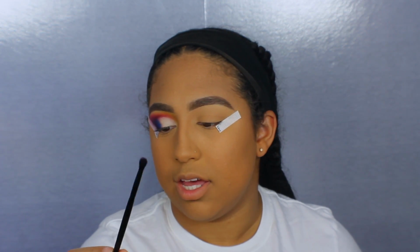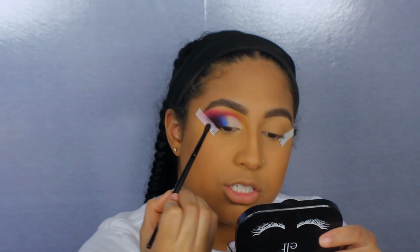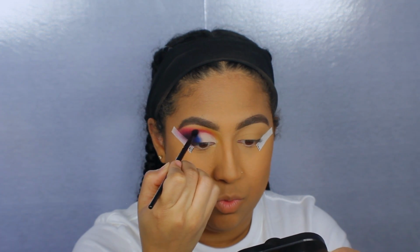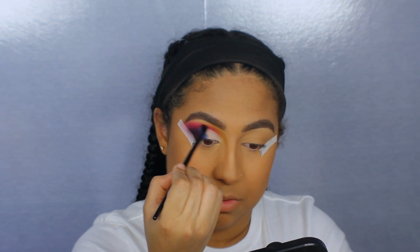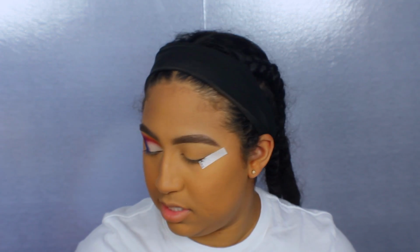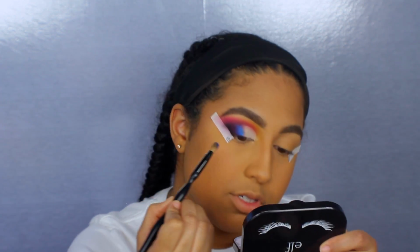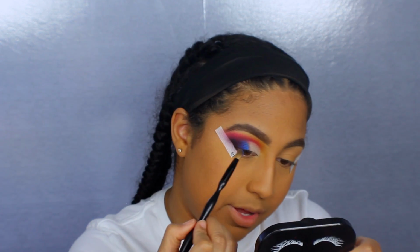So what I did was I took this E.L.F. detail crease brush and I went into Escape, and I just connected it to that shade there, and then I also took it a little bit and I ran it right where that cut crease is, just to blend that purple in better. And then I'm going to take this Sony Keshik number 7 brush, and I'm going to take Cola, which is a dark blue shade, and I'm just going to blend that purple and that Acapella shade together.